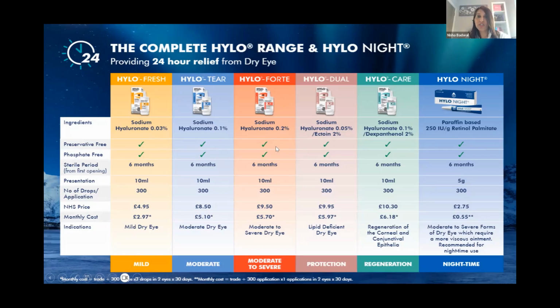And then we have high-low dual, which is for lipid deficient dry eye. If anybody suffers with Meibomian gland dysfunction, or if they have allergy related dry eye, then we've got high-low dual, which you can see contains another ingredient called ectoin, which is a natural molecule, and it works by creating a barrier on our tear film and prevents allergens reaching the eye. And as we are in the allergy season, it's worth considering high-low dual for those patients.